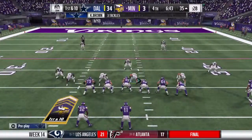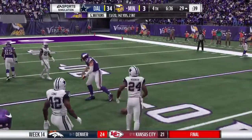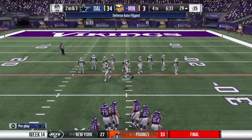Yeah, there was a big window. They're lucky they did get him down. Back to throw. Watkins. Incomplete. Right side, the tight end Rudolph. 7 yards to pick up on the pitch and catch. Kyle Rudolph doing his job and making another nice catch.